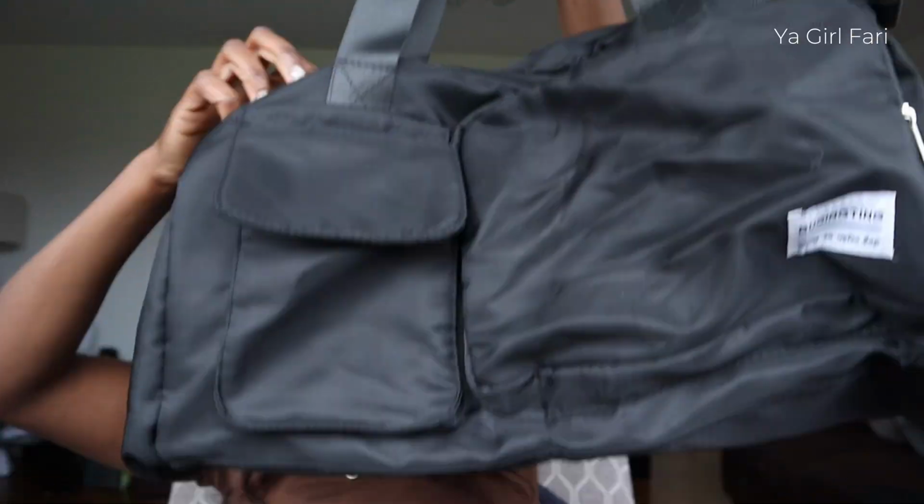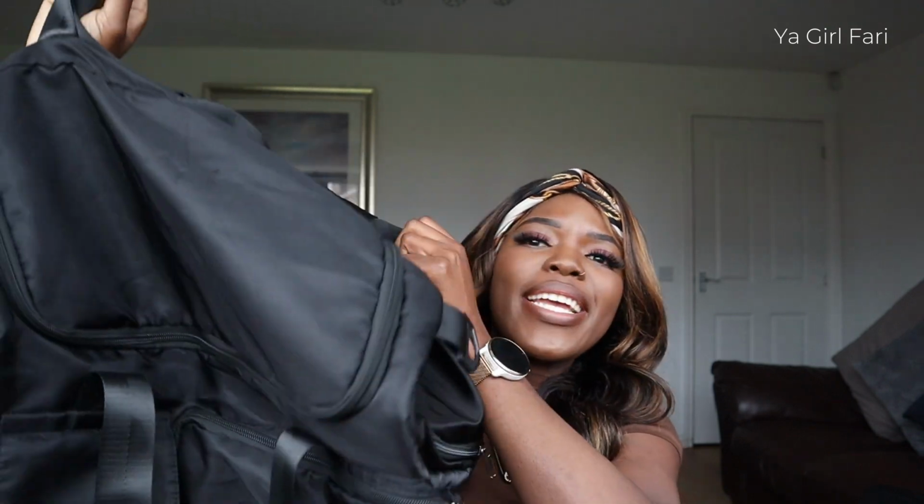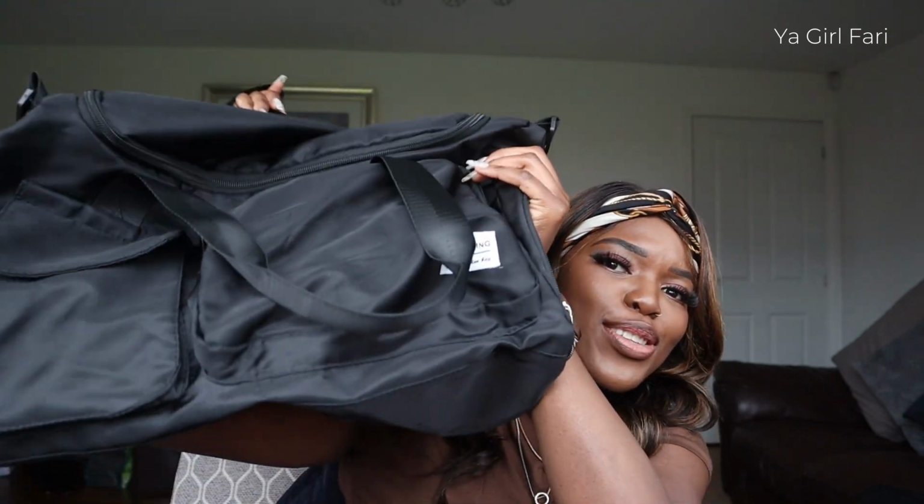So one of the bags that I did take with me was this little carry-on bag here. This is just from Amazon. I will link it on my Amazon storefront, but I actually love this bag. It's such a good size. It fits most airlines as long as you don't fill it to the top, to be honest.